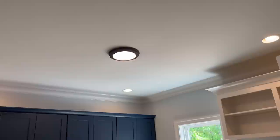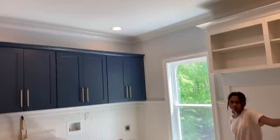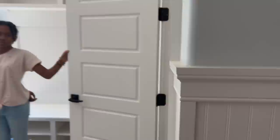But the light that I wanted in here, the inspector did not pass. They wanted it to be a flush mount light. So I had to go to Home Depot and buy some flush mount lights. And now that we're done, I'm gonna have an electrician come back and put the correct light in here. And then I'm gonna pack it up and return it to Home Depot. So that's why I still have these boxes in here. But this is our cleaning closet. I'm gonna turn the light back on. But this is our laundry room.